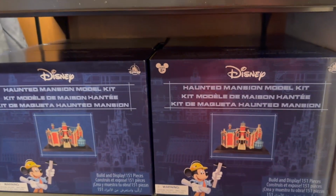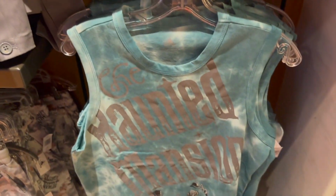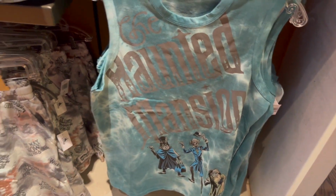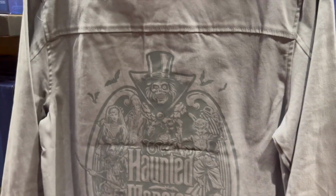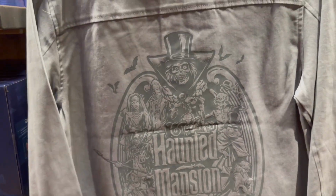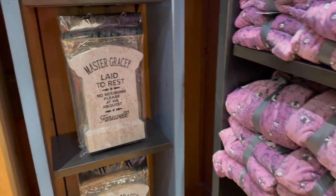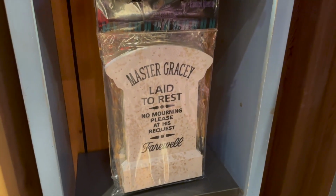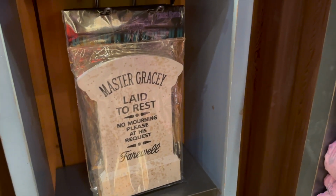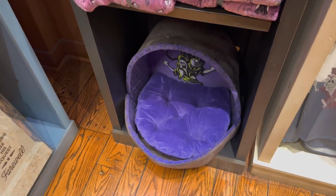You can get a model kit for the Haunted Mansion. Tank top. I like this jacket as well. It's like a jean jacket, or it feels like one. It's not, though. It's not denim. I don't know what it is, actually. Tank top we've seen. You get Master Gracie's headstone there. This is familiar. It's a really soft blanket. She just put the dog bed down. That's cute.